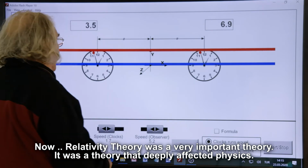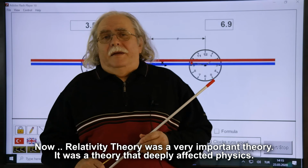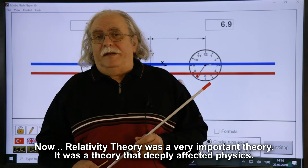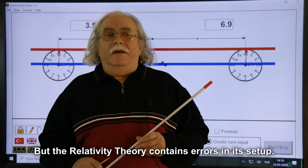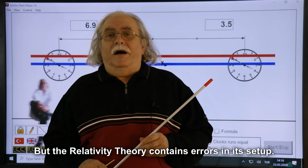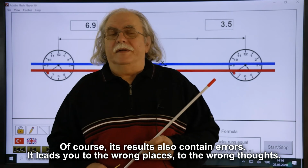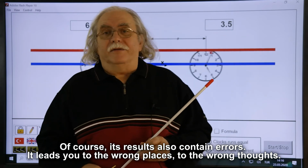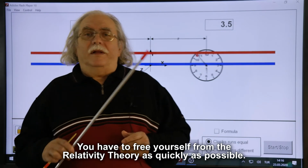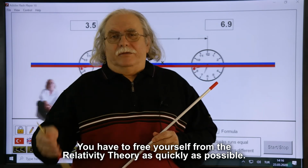Now, relativity theory was a very important theory. It was a theory that deeply affected physics. But the relativity theory contains errors in its setup. Of course, its results also contain errors. It leads you to the wrong places, to the wrong thoughts. You have to free yourself from the relativity theory as quickly as possible.